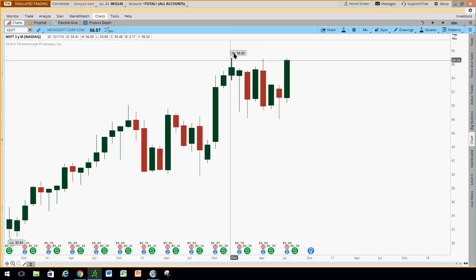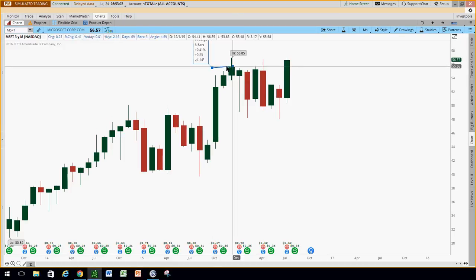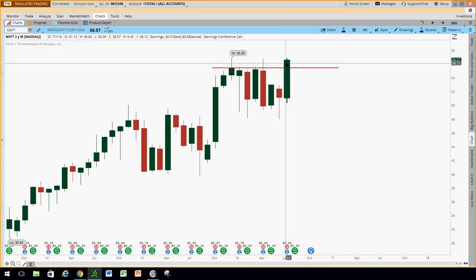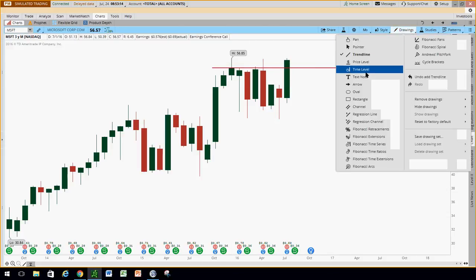But today is the 24th, so really we only have next week. By Friday, let's just assume the market closed the way it is. The fact that we have Microsoft closing above this high, if it ends like this, is the line to watch. This number is 55.48. Let me write that down, 55.48.